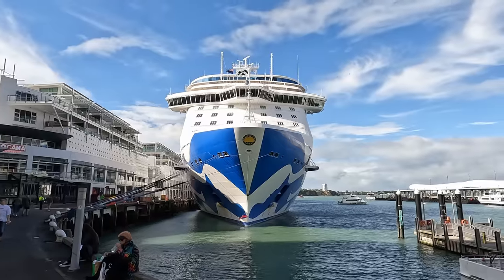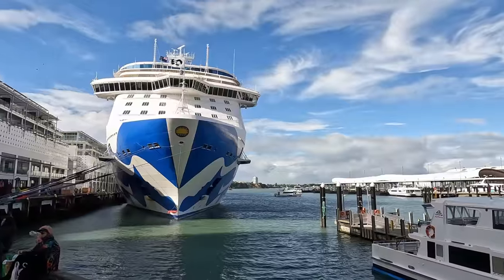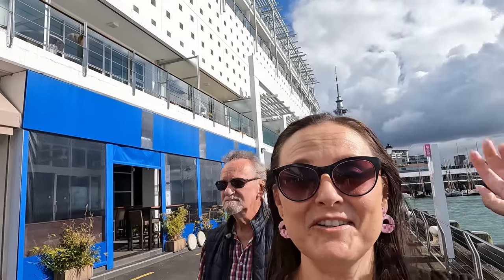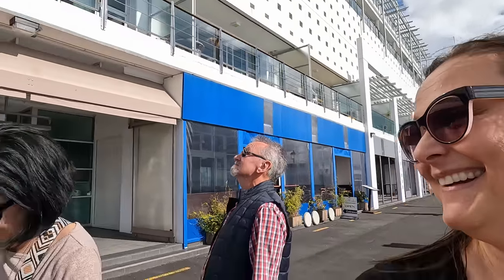The reason we came into the city is to see this majestic Princess cruise ship. It is massive. I think it takes over 3,000 passengers. Finally, Auckland is showing off with the weather. Are you happy? Happy, happy, happy to see the sun.